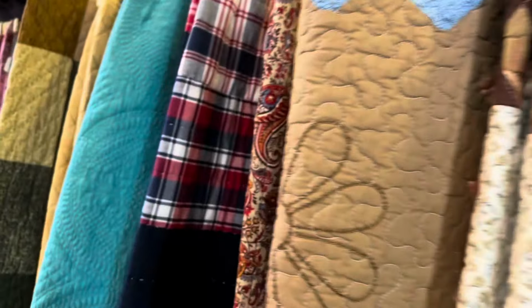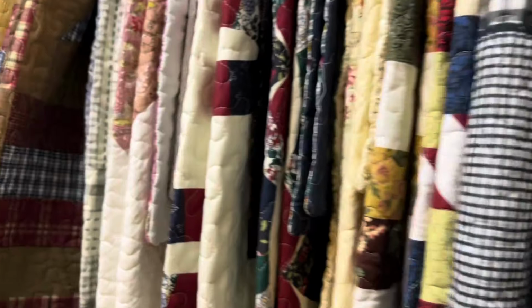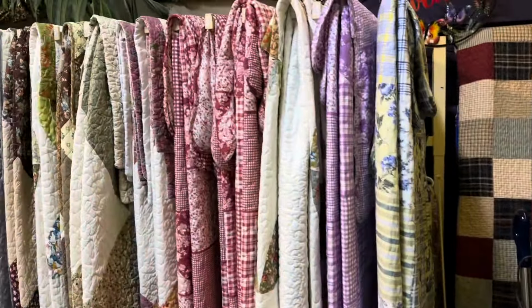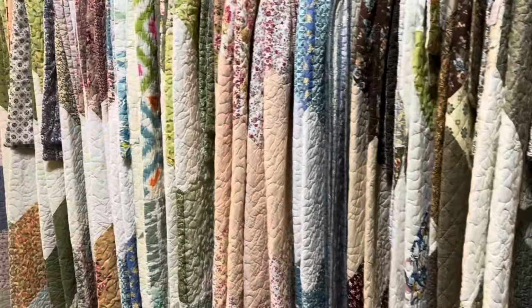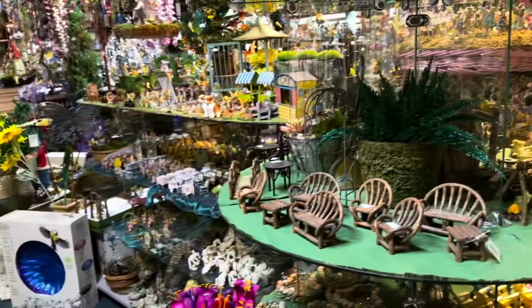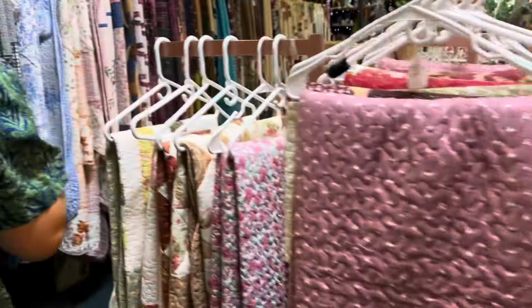Not that I'll be buying a quilt. I mean, do quilters actually buy quilts? We make them. But there's a lot of them here. A lot. And then they have a lot of these little things.